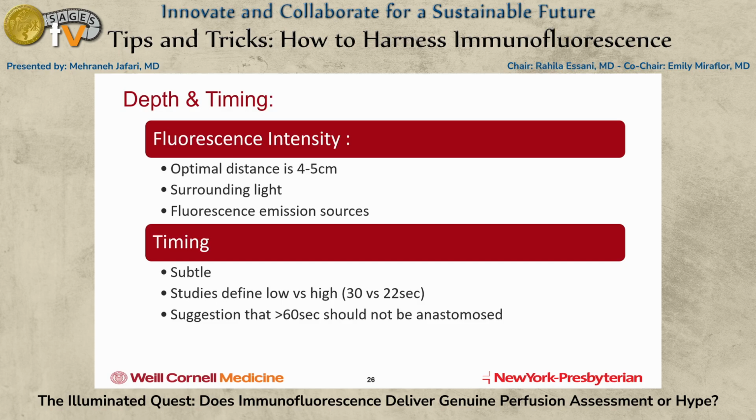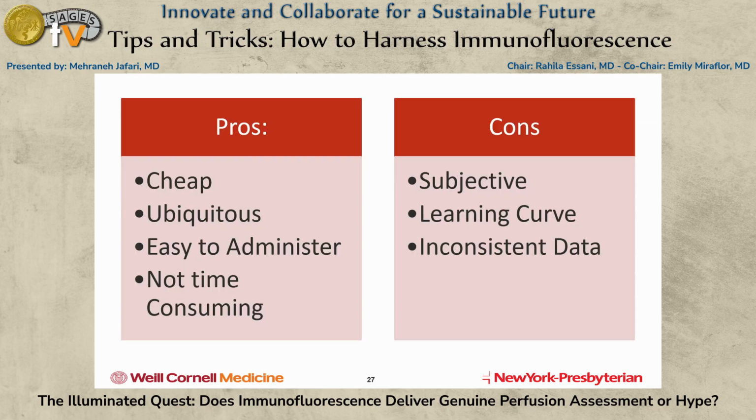And then timing is very, very subtle. There was a study that defines it, and it says 30 versus 22 seconds. I don't know about you, I can't. That's very, very close, and it's really hard. And then what do you do if it's more than 30 seconds? Do you not anastomose the patient? I don't really know. And then there's the suggestion that anything over 60 seconds really shouldn't be anastomosed. I think it's a very broad suggestion, but it's something you should consider. If you're sitting there waiting for it to come, you have to figure out, did they not flush it? What did they do? These are essentially all learning curve issues with ICG fluoroscopy, like everything else we do in the operating room, and that's where volume, et cetera, really helps.